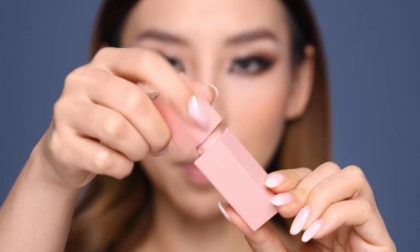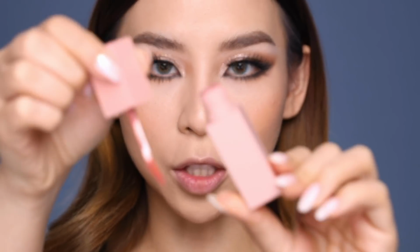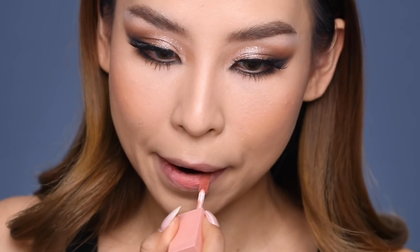For lips, I'm gonna pop on this liquid lipstick from Gesgep. I don't know what color it is. It doesn't have a sticker on it.